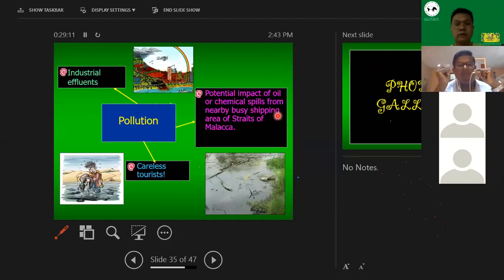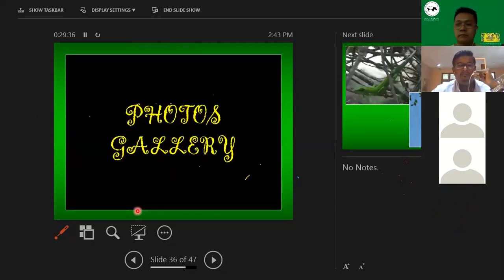This is some of the pictures you all can see. In Malaysia, we need more responsible tourists rather than careless tourists. Okay, so what I really say to people is, let us become responsible tourists, appreciate the nature and its importance, but don't become careless tourists, because people go and catch the animals, go and feed them. That's also a problem. Okay, this is some pictures.